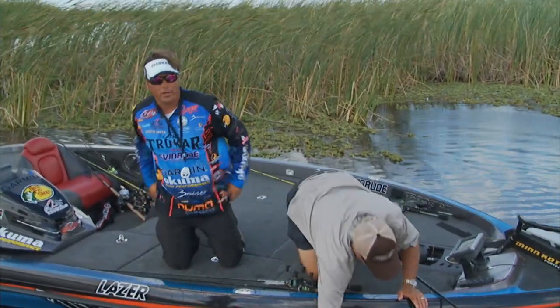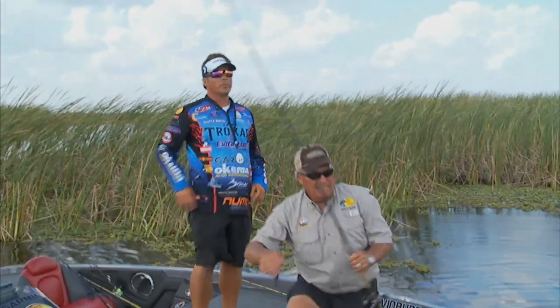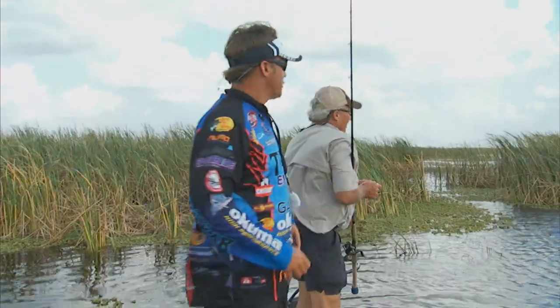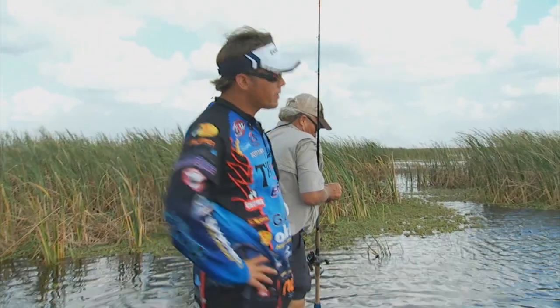Hey, we need to get out of here. I hear a boat coming. Stand up. There's a boat coming. Okay. We don't want to act like we caught anything. That's the other thing. In tournament practice, you gotta fake stuff, like we're not catching them. You gotta look all depressed when they come by. Like fishing's terrible.